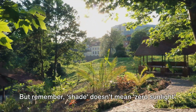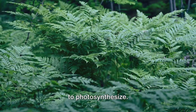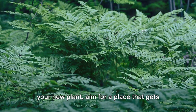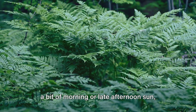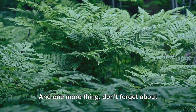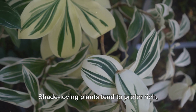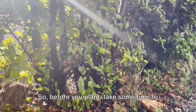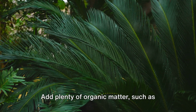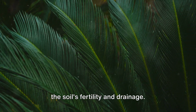But remember, shade doesn't mean zero sunlight. Even shade-loving plants need some light to photosynthesize. So, when choosing the perfect spot for your new plant, aim for a place that gets a bit of morning or late afternoon sun, but is shaded during the hottest part of the day. And one more thing, don't forget about the soil. Shade-loving plants tend to prefer rich, well-drained soil. So, before you plant, take some time to prepare the soil. Add plenty of organic matter, such as compost or well-rotted manure, to improve the soil's fertility and drainage.